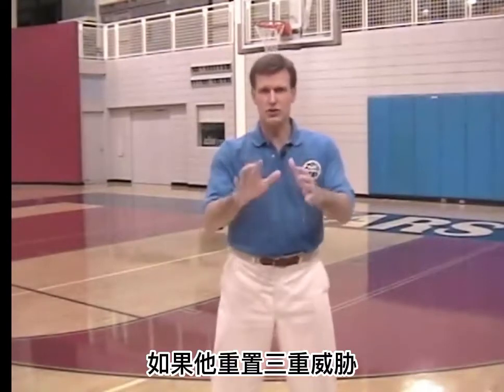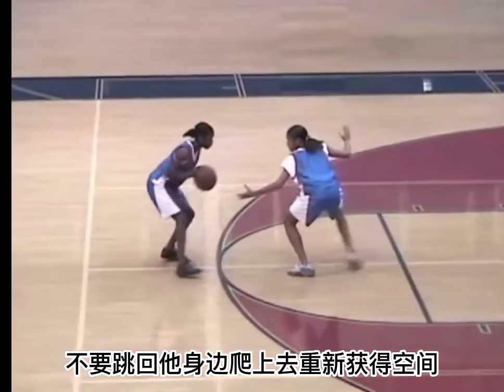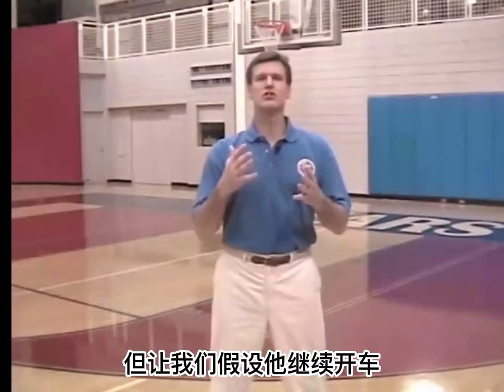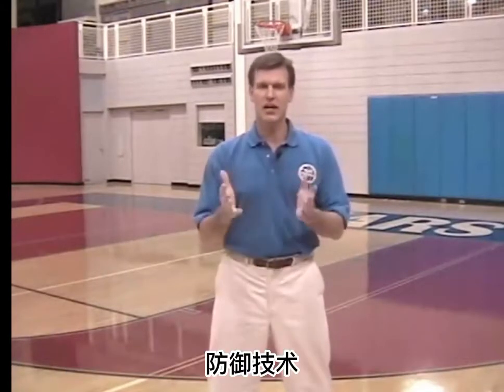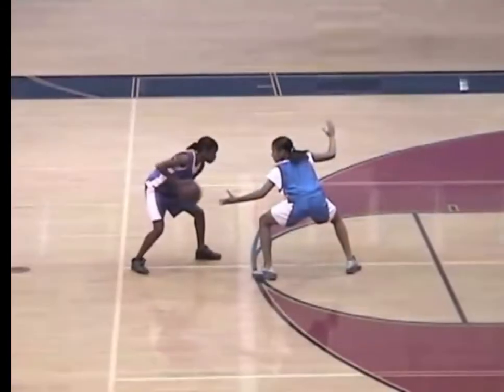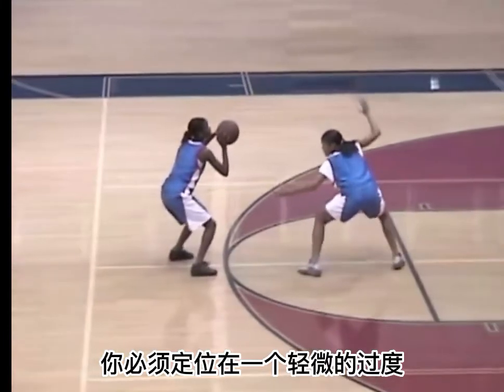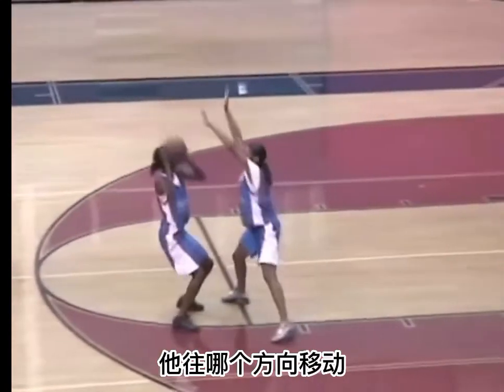If he resets to triple threat, don't hop back toward him. Creep up to regain the space. But let's assume he continues his drive. When his first dribble hits the ground and he begins his attack, the techniques of defense revert back to the last chapter on defending the dribbler. You must be positioned in a slight overplay while pointing to the ball with your lead hand, no matter which direction he's moving.